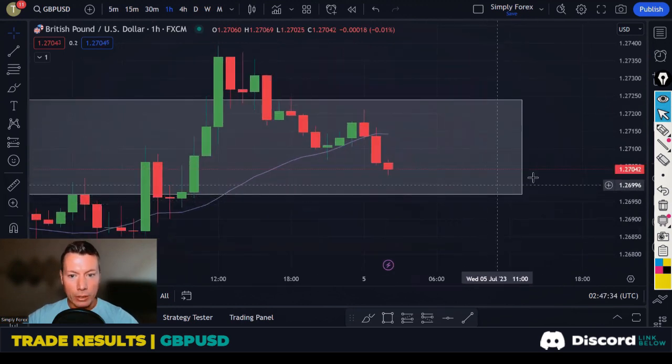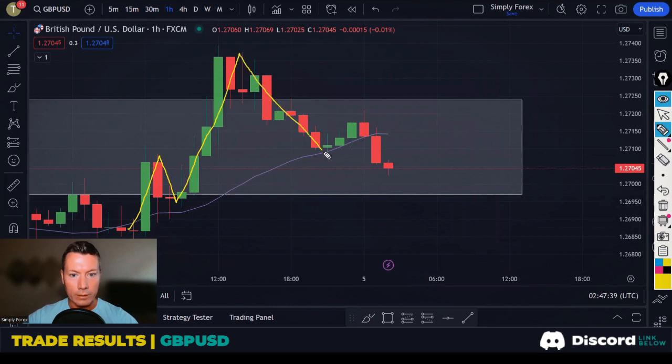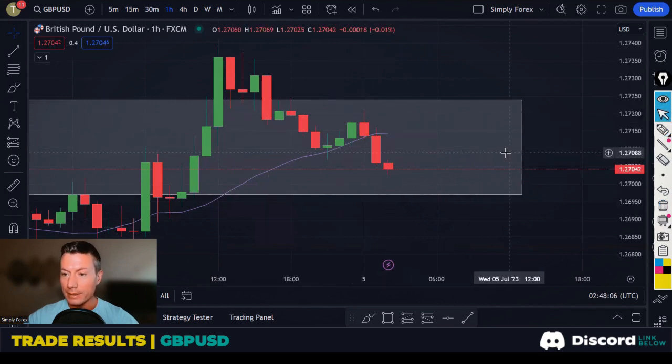Having said that, it is breaking down as we speak. We've kind of got this happening, and this low here has just broke. So I will probably wait for the London Open to see where the London Open takes it. Then we've still got a trade coming out of this grey zone for shorts, guys. This is still a short setup for me. So let's keep an eye on this one. We might have a setup today. So that was pound US dollar, guys.